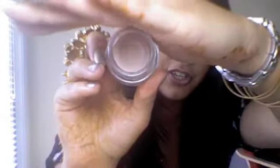I love my MAC paint pot in Painterly. I use this every day. You can just see that little dip that I've had. Excuse my hands, they had henna or mendi on them, and so they're just coming off now. But I really like this paint pot.